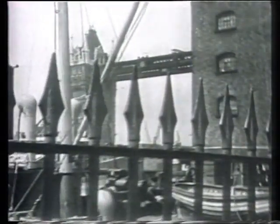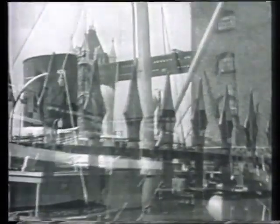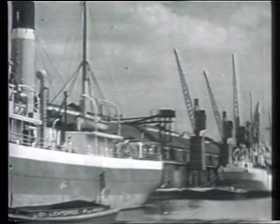St. Catherine's docks were the nearest to the city, half a mile below London Bridge and accessible to all ships. Not only were vessels unloaded there, but goods were also brought from the lower docks for warehousing.